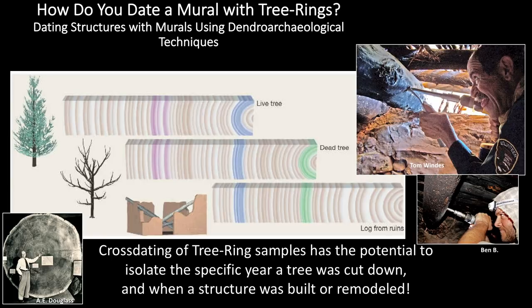So then we take a core out of a dead tree, an older tree. We match that up. You can see these patterns are similar. And then we say go to a historic structure or eventually an archaeological site. And we keep pushing these chronologies back further and further and further.